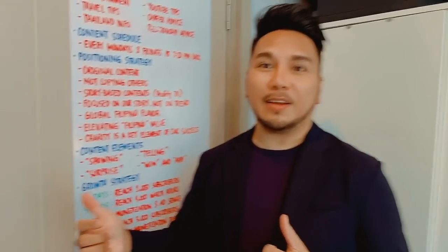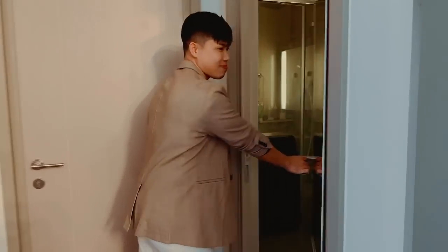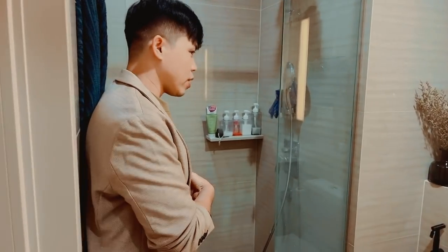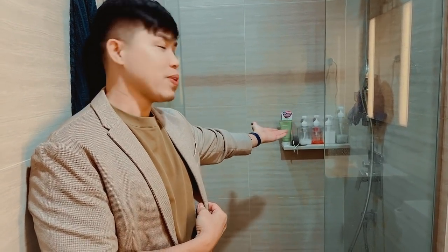Alright, I think it's time to go to the toilet and bath, and Hubbee will show you what's in there. And I will show you our toilet. This is where the shower is. So we have here different kinds of body wash, shampoo, and facial wash, because we have different types of skin. So that's why we have different types of bath essentials.